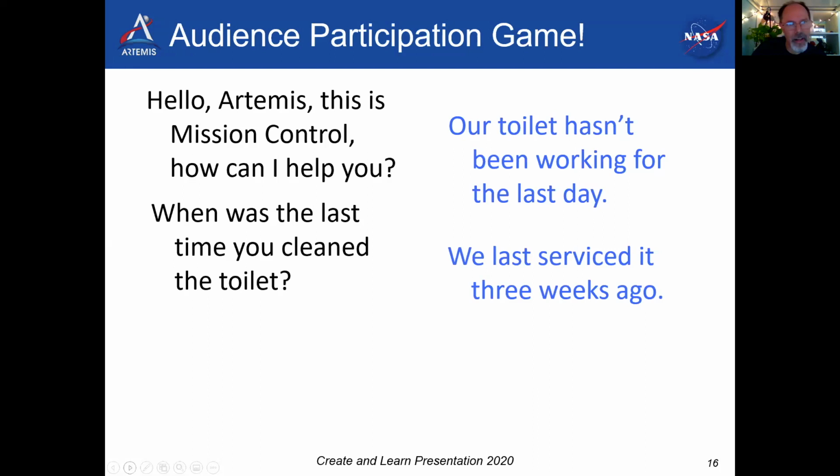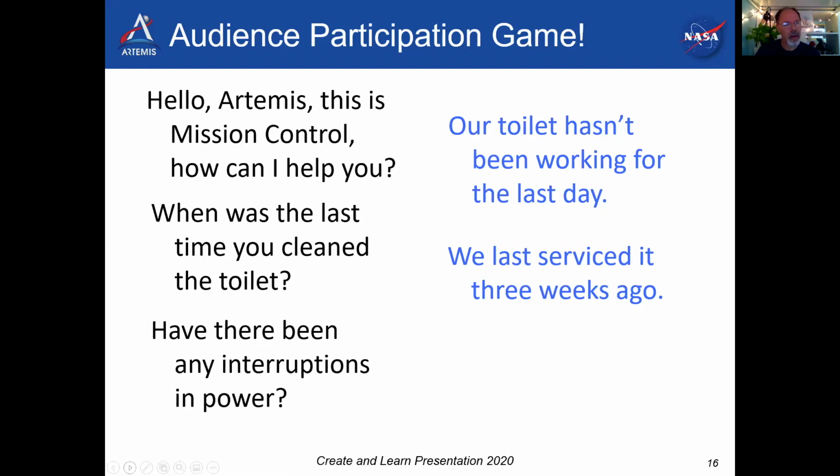By the way, toilets. The astronauts have toilets on their spacecraft. And those toilets do break. And it's not a happy thing when the toilets break. Artemis, have there been any power interruptions? Wait a minute, what is this? Why does my toilet require power? Can you imagine? A battery-powered toilet? Really? What do you think?